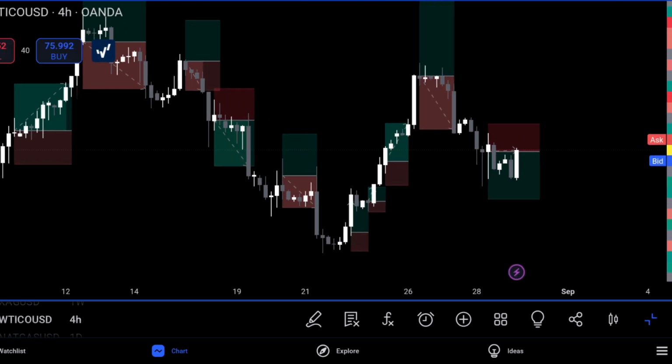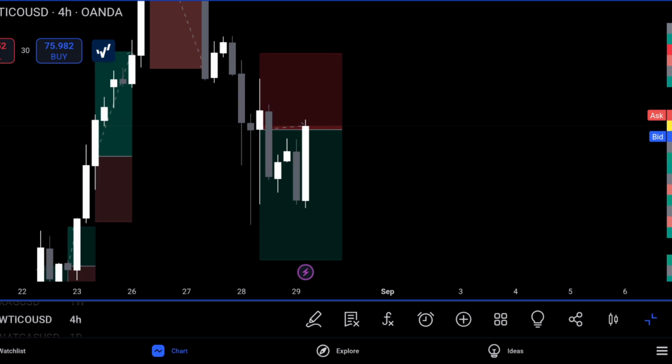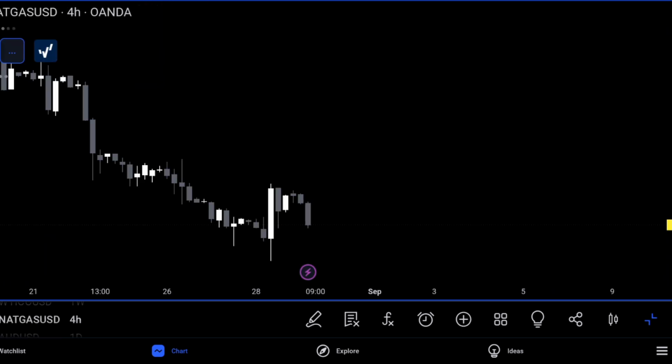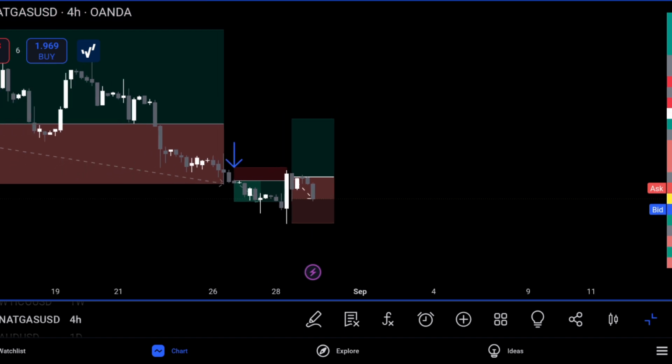West Texas oil, back at break even. Had hovered in profit for quite some time. Now we're back at break even. Who knows where this is going to go? 9 o'clock might show something. Natural gas is definitely, we're halfway to the stop loss now.